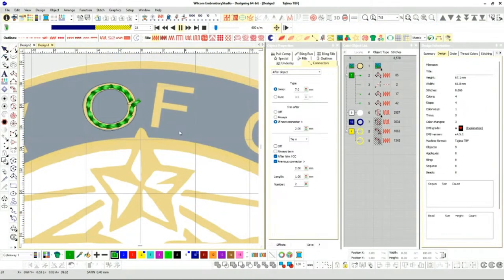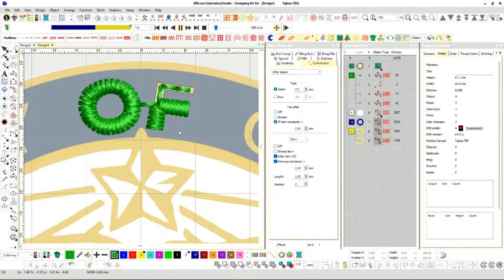All right, so it's doing the underlay. It's going to do the sand stitch, go around. Then it's going to jump into the F, to the first bar inside the F, and go out, bam.